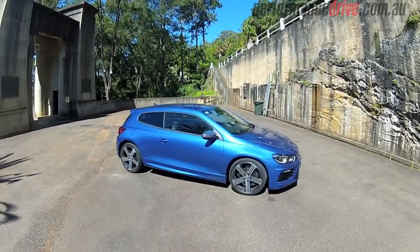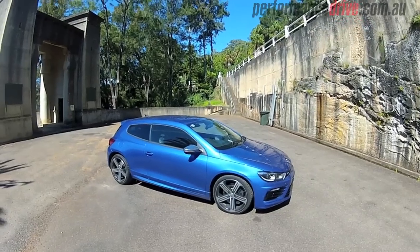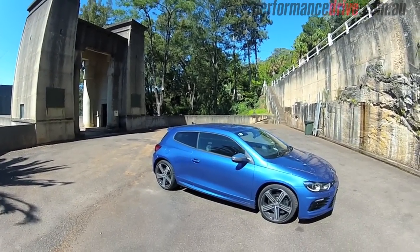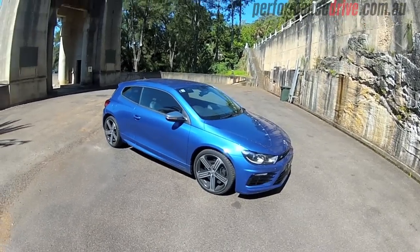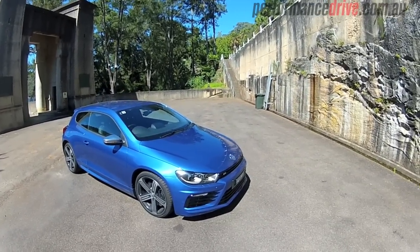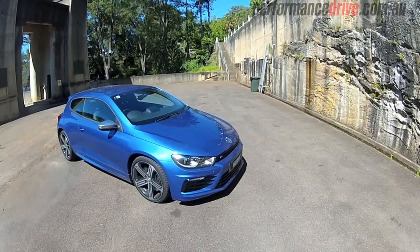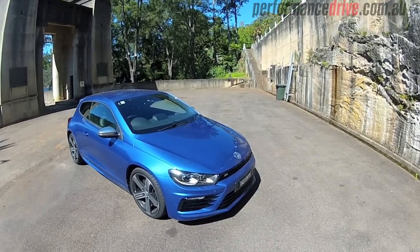What's the difference between this and the Golf R that we tested a couple of weeks ago? Well, this is based on the Mark V PQ35 platform, so it is quite a lot older. It's 2 generations older. It's got the 2-litre Volkswagen engine. It's the EA113 with the K04 turbocharger.